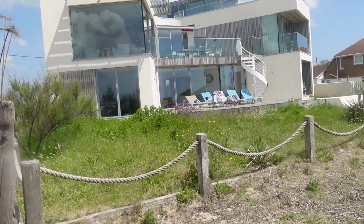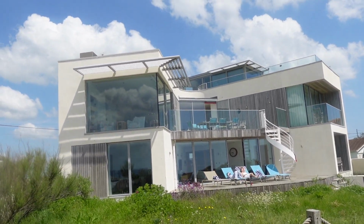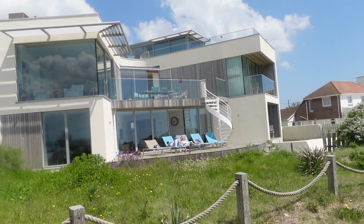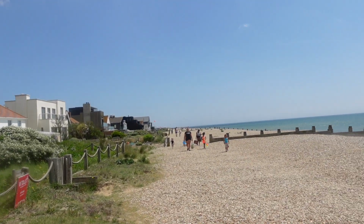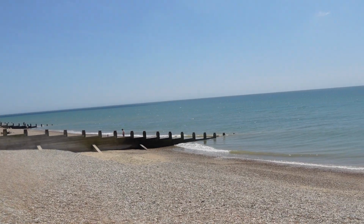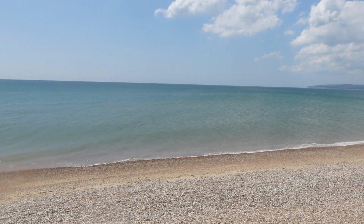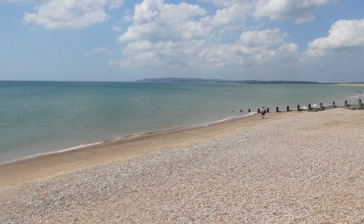This is a nicer house. Look at this house. It's like a glass house. You could actually see inside their house. Maybe my camera can't pick it up, but there's two young ladies there chilling out, relaxing in the sun. Wonderful. And that's a beach house. And this is a more quiet part of the beach. Nice and quiet. No noise, you can just chill out, relax, peaceful, and enjoy yourself.